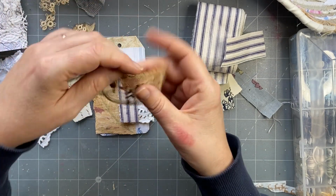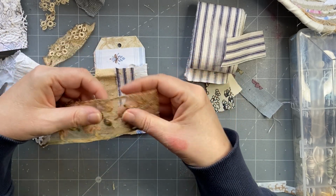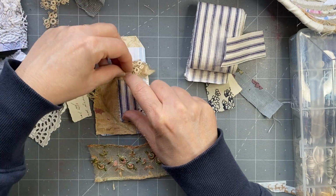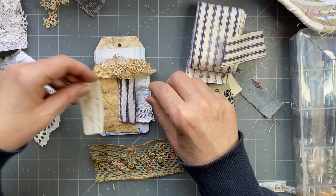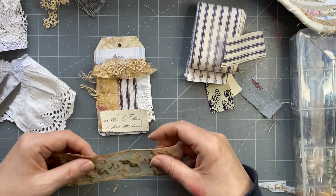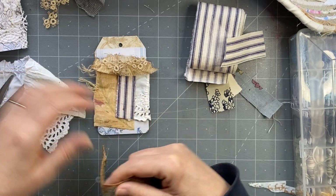Oh, I love this. Let's just see, put that there. I like that. But it's still very plain. Put that down the bottom. I think this is going to be too big. Okay, it's pretty on there.